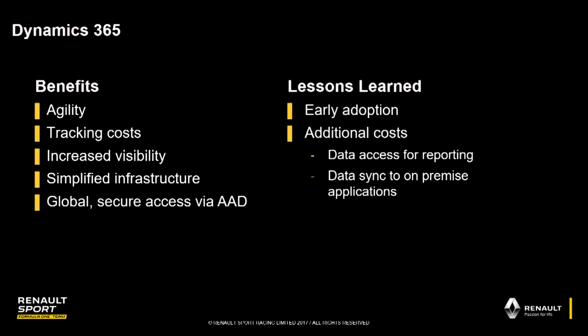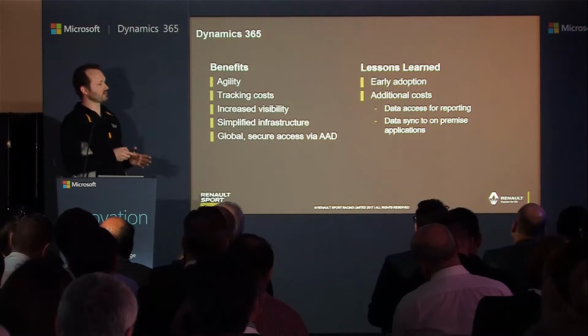We have learnt a few lessons. So one of the ones for us was that we were a really early adopter of Dynamics 365. We were one of the first companies in the world to move over to it, and it was challenging to say the least, but we're most of the way there now.